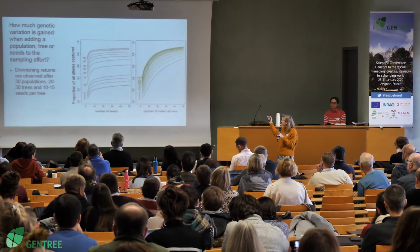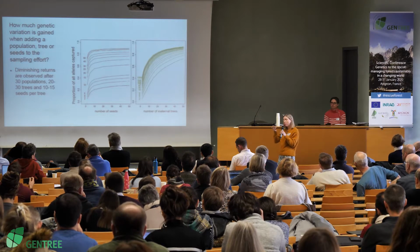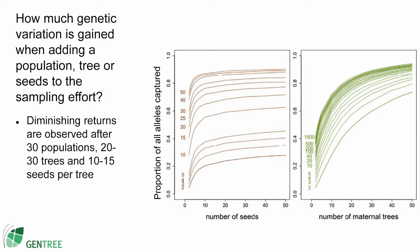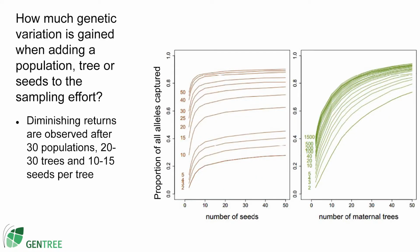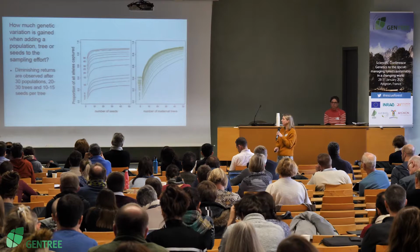That isn't shown on this graph, but the population graph flattens out much more slowly. It's always better to collect from more trees than from more seeds. And that for this particular model, diminishing returns were observed after 30 populations, around 20 to 30 trees and 10 to 15 seeds.